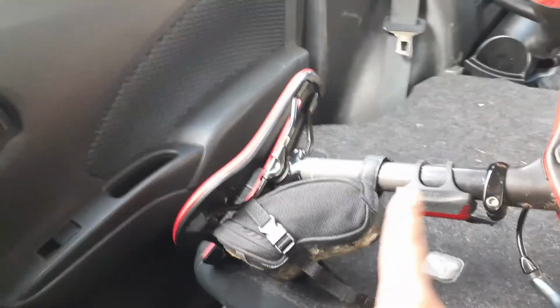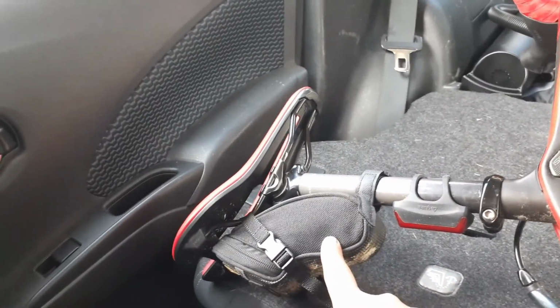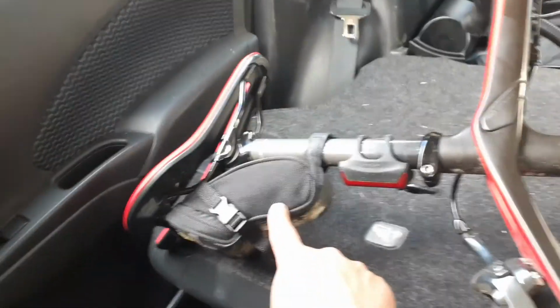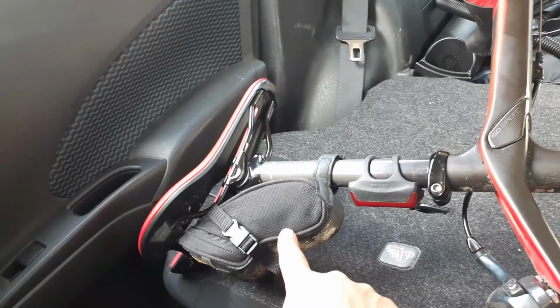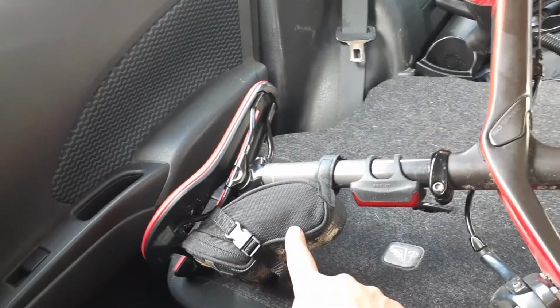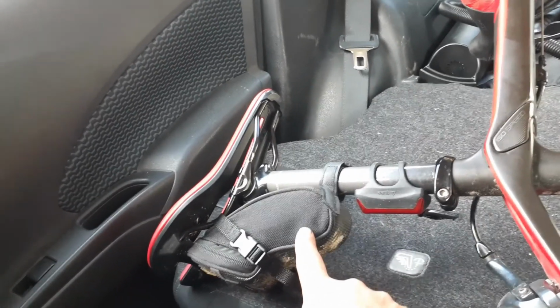Anything could happen out there, and it's always good to be prepared. A lot of people like to stuff all that stuff in their jersey pockets. I like to reserve my jersey pockets for my phone, credit cards, and all my snacks that I bring with me. Instead, I have something that a lot of people make fun of. I use a seat tube pack, or a seat post pack. And inside of this, I've got my tire levers, a spare tube, a CO2 cartridge, and a CO2 inflator.